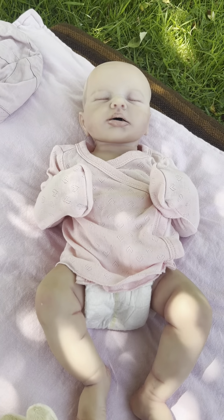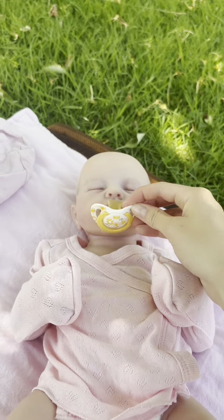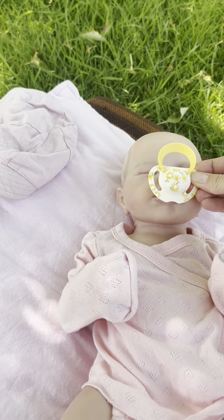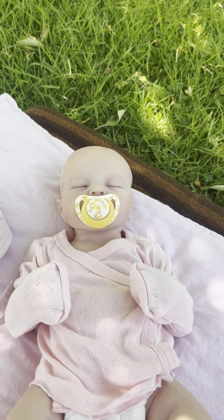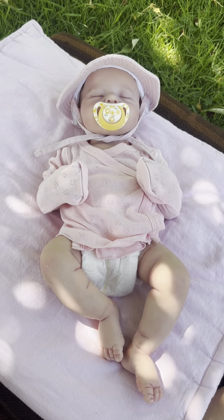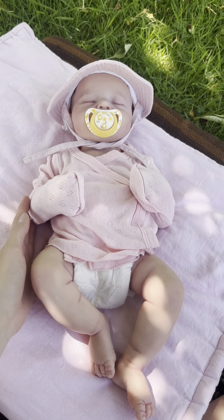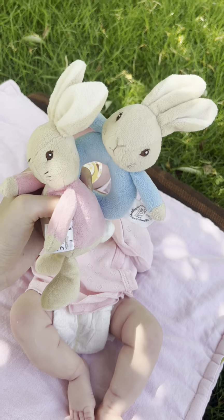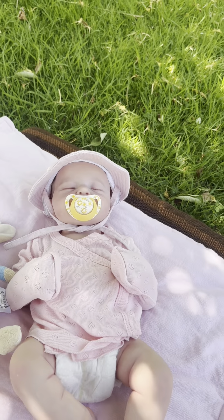Here she is all dressed. I have got her this Nuk dummy with sunflowers on, which I think is really cute. Oh, dropped it. So I'm just going to give her that. There we go, and I need to put her hat on. Oh my goodness, look how cute that is. So she is all ready for the day and we've got a bit of a gentle breeze, which is really nice. So I've got her these Peter Rabbit toys, so I might play with her for a little bit and then she'll probably have another nap.